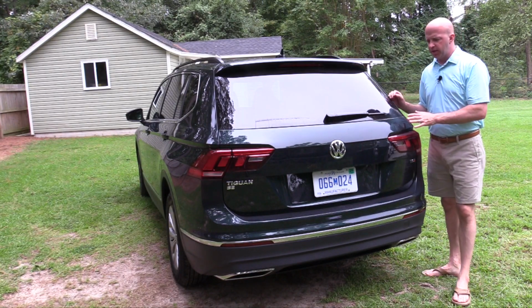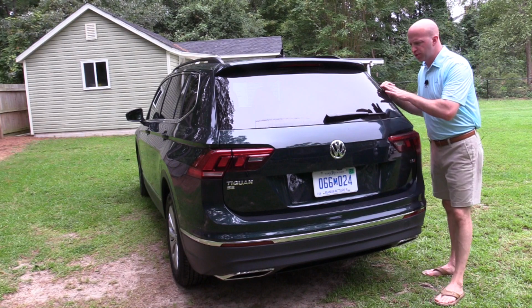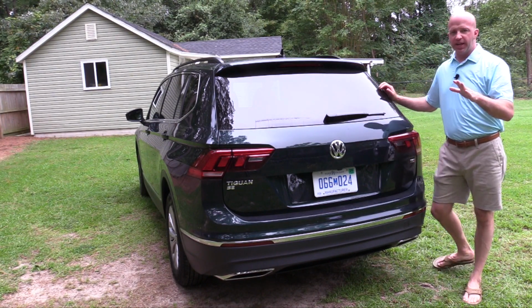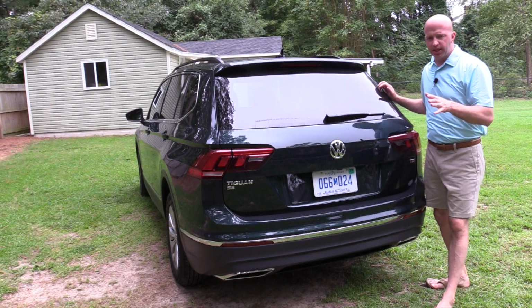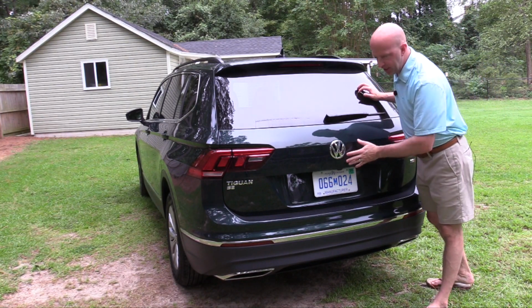Now, overall design back here, again, a little bit plain Jane, maybe an accent of a spoiler, huge offer when it comes to glass, body color all the way around. Now, one thing I'd like to see that's kind of cute and cuddly maybe on the Volkswagen GT is this area right here, the handle.